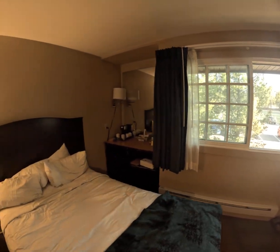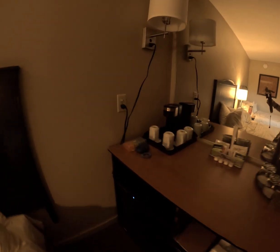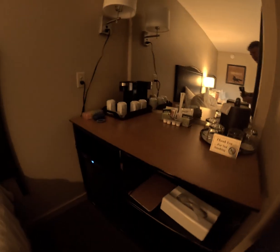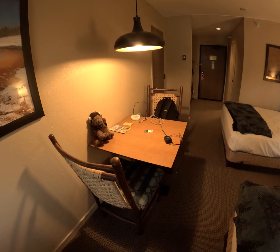Over here we have a small kitchenette with a refrigerator and a coffee machine. The refrigerators are about the standard size that you would find for most hotel rooms. They do give you some cups in a nice container. There's a table and chairs.